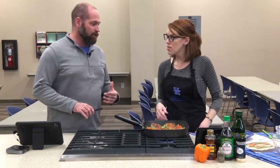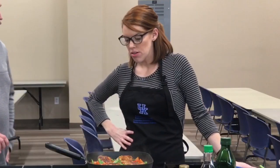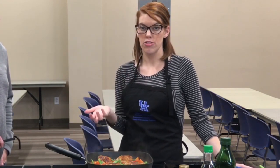Any tricks to knowing that? So, for me, food safety-wise is obviously what I teach, and so a meat thermometer is always going to be the way to go for me. So chicken, we're trying to hit 165 degrees.